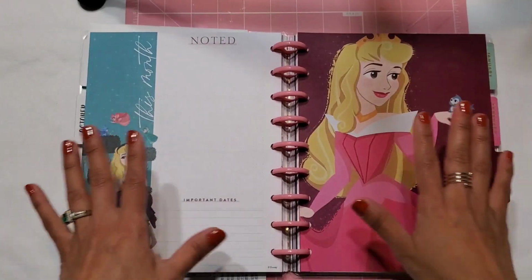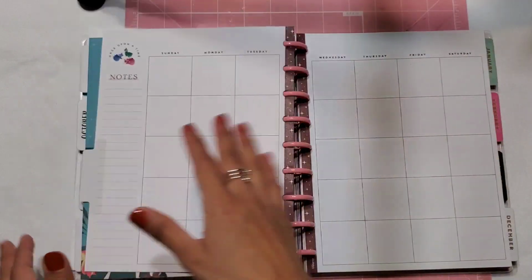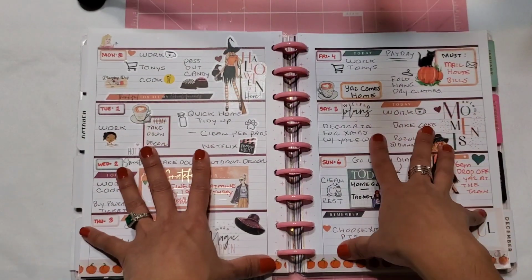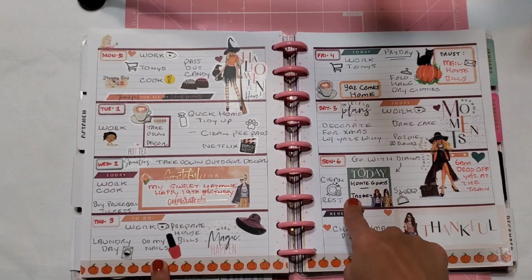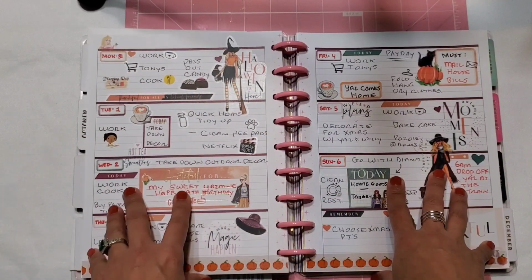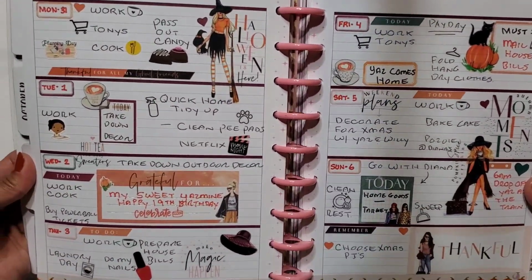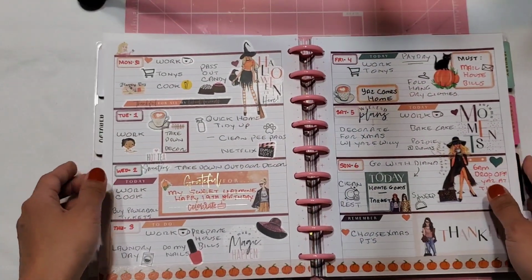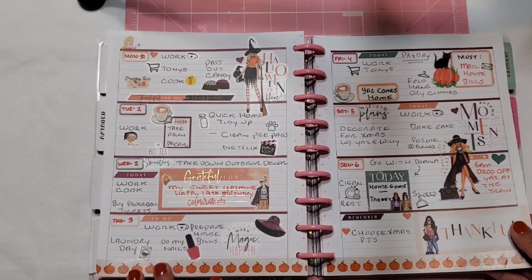Oh my goodness, we have Princess Aurora from Sleeping Beauty for the month of November, so we're going to be working on our monthly spread. This is the spread I did last week, October 31st through November 6th, the first week of November, so I rolled Halloween into that week. It's a super fun, simple Halloween theme. I used one of my Happy Planner sticker books, and it turned out really pretty.